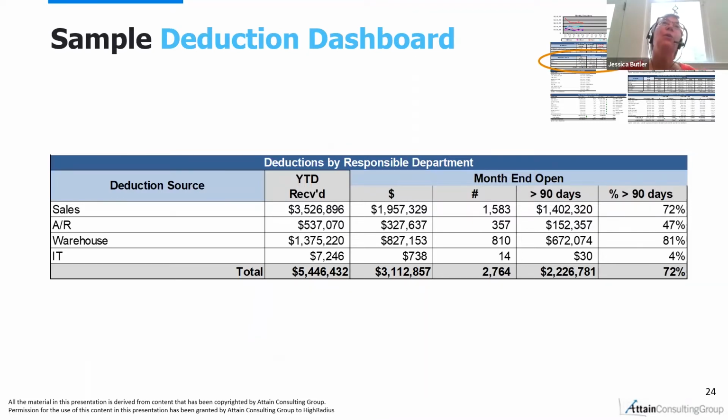Okay, so even though I've looked at it now by reason codes, as we talked about, now I'm summarizing it by responsible department. If I'm senior management, for example, I might look at this and think, okay, sales, we do a lot of trade agreements. I expect that. And suddenly I'm like, wait, the warehouse, they're responsible for shortages. Why do I have so many shortages?